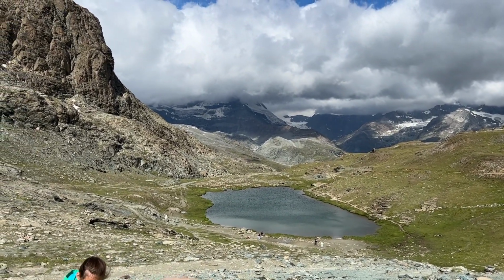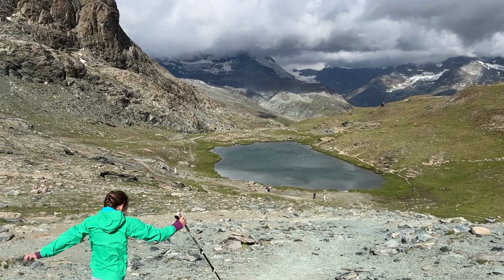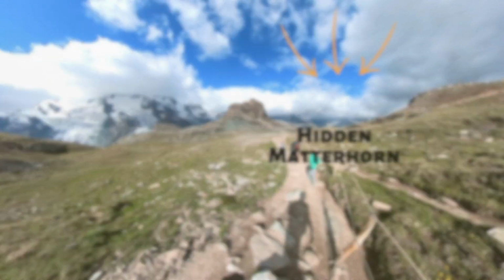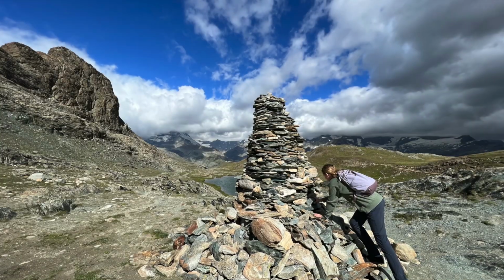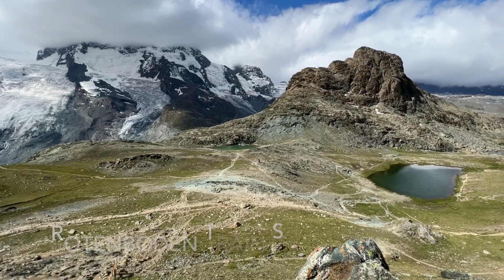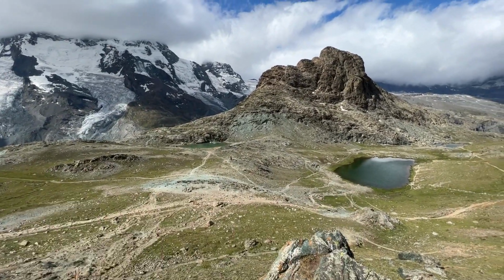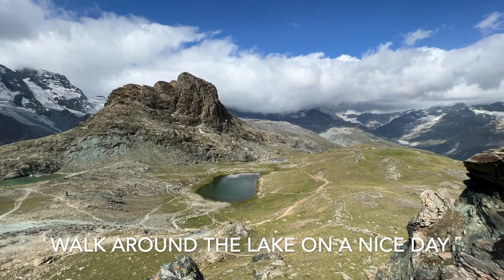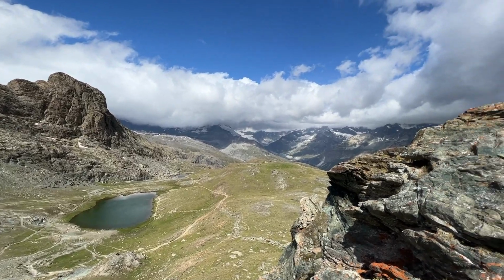And behind it is the Matterhorn, right there, that we can't see because it's really cloudy and it's going to end up raining later. This is the top of Rotenboden. There's a lake out there, and a lake out there. That's the Matterhorn. It's a pretty cloudy day.